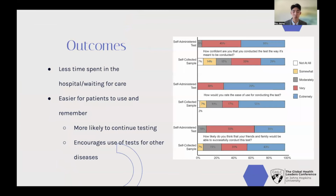Finally, there were actual patient outcomes and satisfaction. Overall, there's generally less time spent in a hospital or waiting for a doctor when patients are able to conduct tests at home instead of having to go to a doctor's office or a testing center, which not only improves patients' comfort and satisfaction, but also makes the whole process faster.